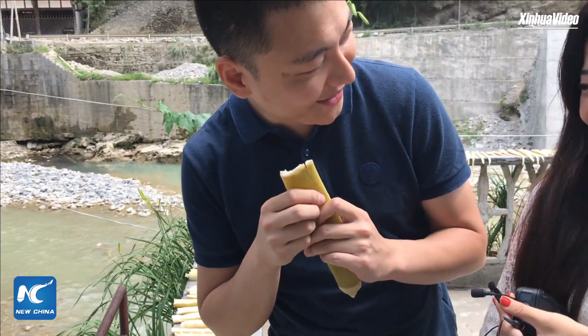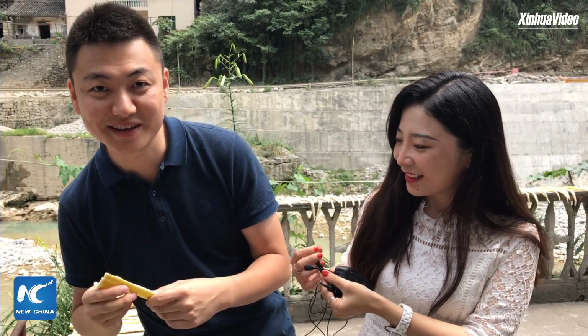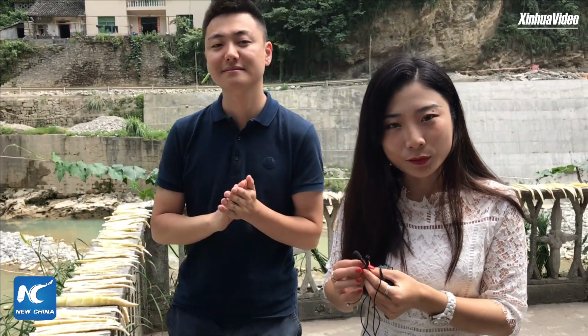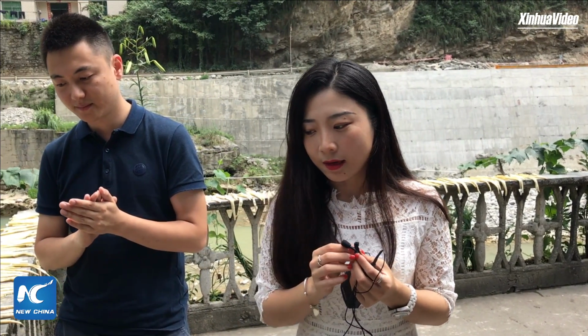Okay, I want to buy them. Try. You can try and tell us. Okay, it's salty, but it tastes very good. Yeah, this is a traditional way to preserve food, and you can also use salt to rub meat and fish.